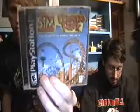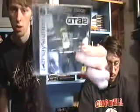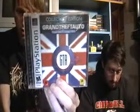And then the games I got are War Games, DEFCON 1. These are all complete. Sim Theme Park. Army Men World War, Land, Sea, Air. Harry Potter and the Chamber of Secrets. Grand Theft Auto 2 Collector's Edition. And Grand Theft Auto Mission Pack 1 London Collector's Edition.